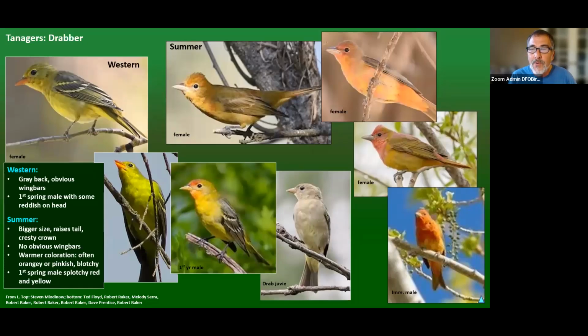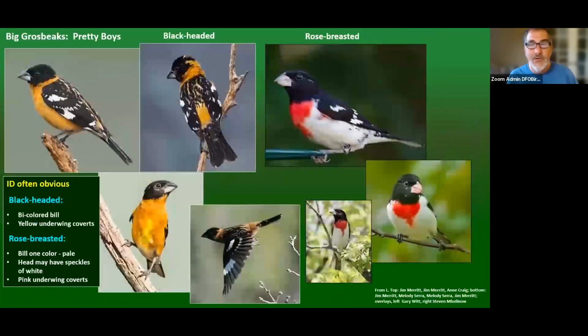All right, so we took a little tour through our tanagers. Now we're going to move on to our big grosbeaks in the genus Pheucticus. We have our black-headed on the left and rose-breasted on the right. Again, the identification is usually pretty straightforward, given a decent look.